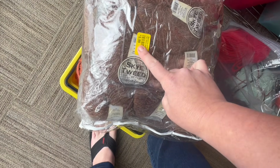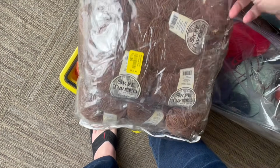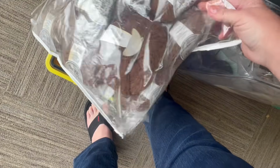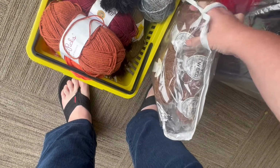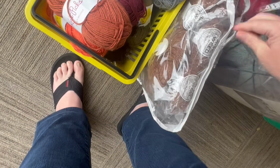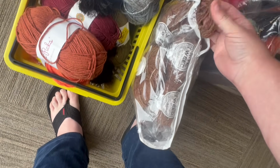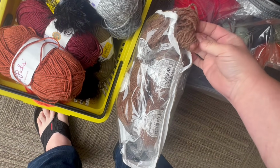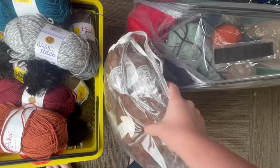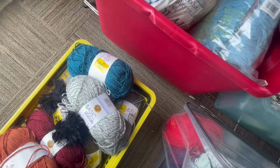Gonna be $3. I want to know what this is. Ew, that's really scratchy yarn. Yeah, no, it's really scratchy. No, thank you. What else we got though?